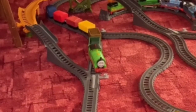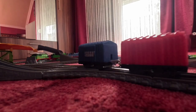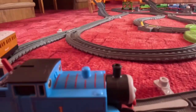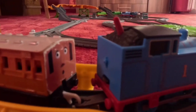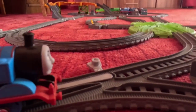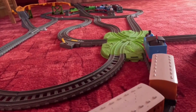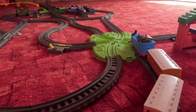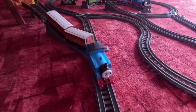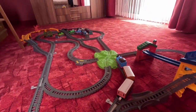Percy, buddy. I mean, it's a bit disproportionate. Kind of looks like Magic Railroad, to be honest. Let's give it a go. Oh, Thomas is really not in it today. Alright, so I swapped Thomas and Percy's batteries. That has made a world of difference. Look at them go!